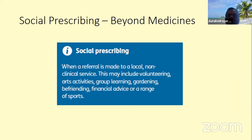So what happens? There is something called social prescribing. It's not needed in our country, but it may be needed. A lot of elderly people are living where the kids are far away, and there is nobody to talk. So there is a referral to a local non-clinical service. There may be college students and healthcare center volunteers. They will gather these elderly people and put them in some kind of group activity, maybe arts, group learning, gardening, or a social activity. Maybe somebody will visit these people, or they will be visiting the children's places and all those.